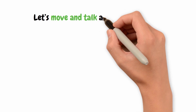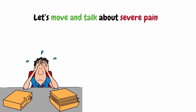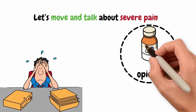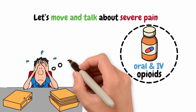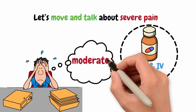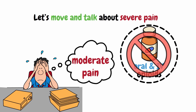Let's move on and talk about severe pain, which is frequently encountered in inpatient settings. This is the category where opioids should be reserved for severe pain only, including oral and IV opioids. This may seem odd, as a lot of hospital pain protocols include low-dose oral and IV opioids for moderate pain. Please avoid that unless there is a contraindication to using acetaminophen and NSAIDs.